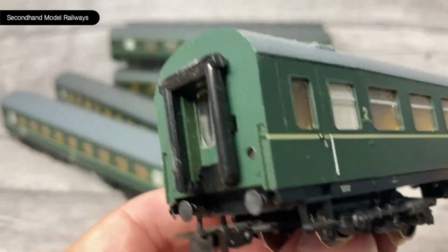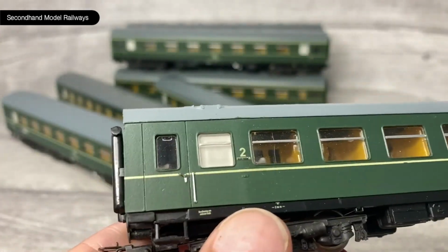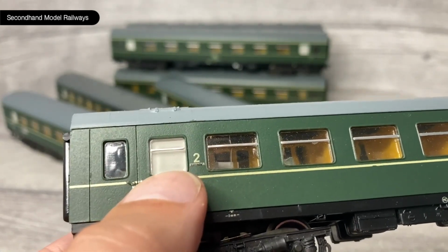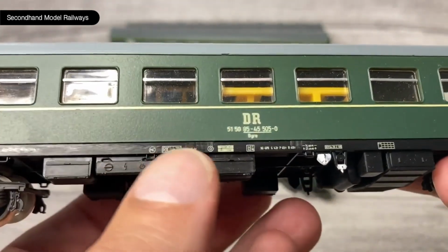So this is a split second class and restaurant car. Again, the ends are exactly the same, and at this end it's very similar to the second class coach in that it's got a 2 with a destination board and a blanked out window for the toilet, and this line running the whole length of the coach.